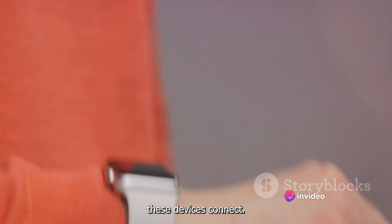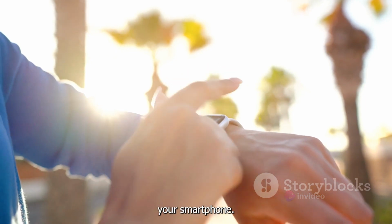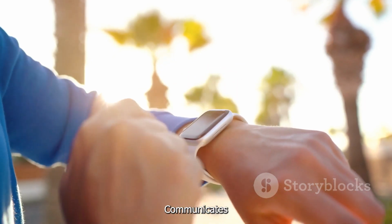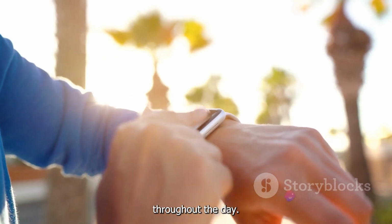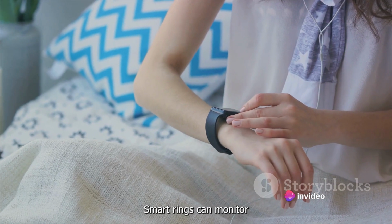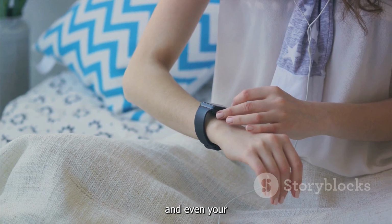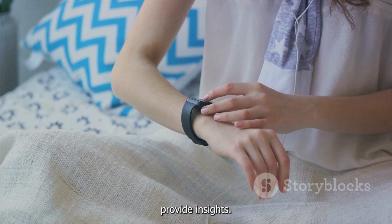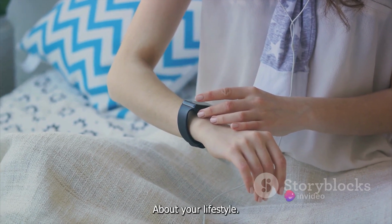Let's talk about how these devices connect. Smart rings use Bluetooth technology to pair with your smartphone. This is how your ring communicates with the apps on your phone, sending over the data it collects throughout the day. Now, here's where it gets even more interesting. Smart rings can monitor your health metrics, such as heart rate, body temperature, and even your sleep quality. They can provide insights into your overall well-being and help you make informed decisions about your lifestyle.